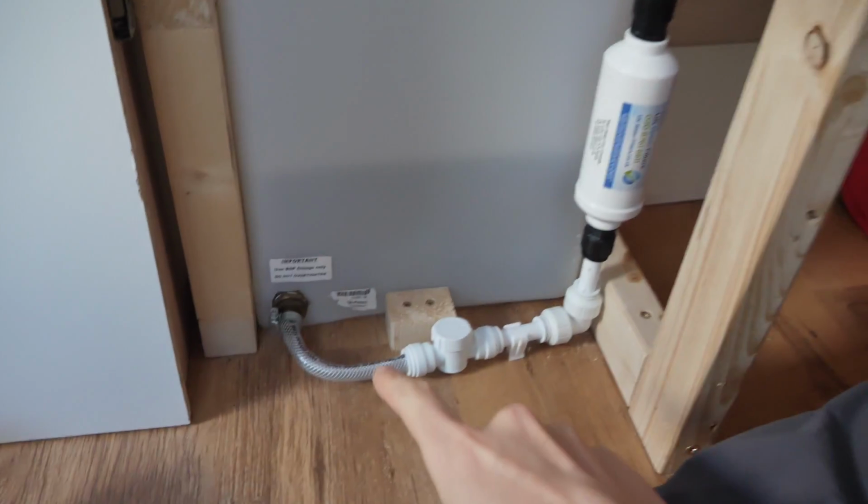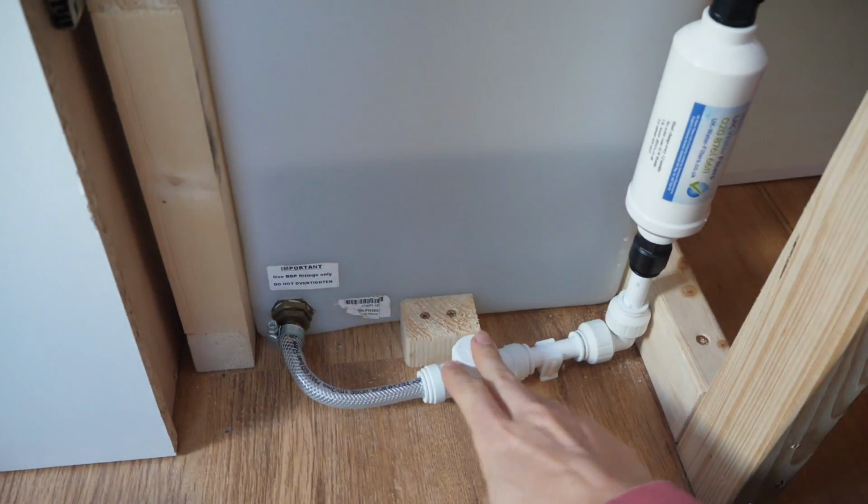So this was my current functional system. It just got no return valve to my water filter that went basically off on its own through the pump to the tap.